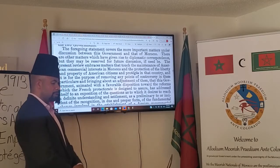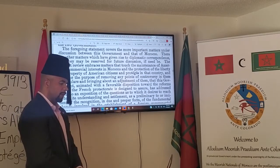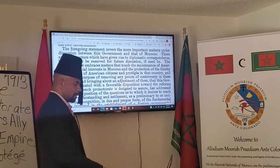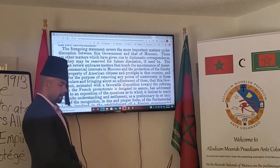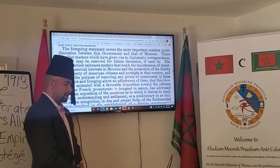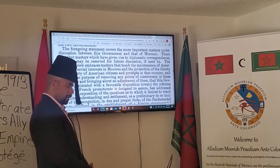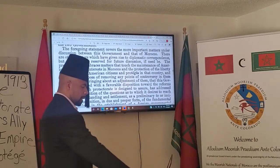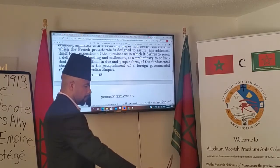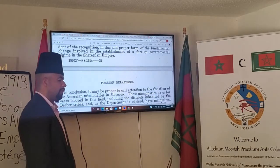that the government, animated by the favorable disposition towards the reforms which the French Protectorate is designed to assure, has already itself proceeded to an exposition of the question as to which it desires to reach a definite understanding and settlement, as a preliminary to our recognition of the proper form of fundamental change involved in the establishment of a foreign government regime in the Sharifan Empire.